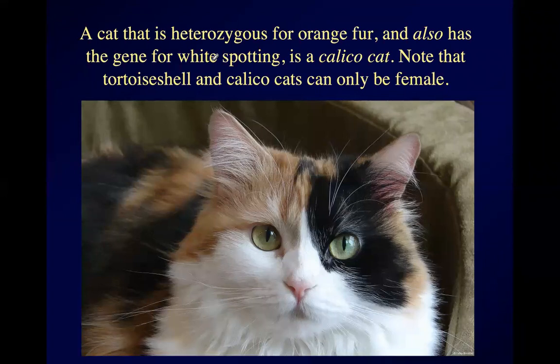And incidentally, a cat that is heterozygous for orange fur and also is carrying the separate gene for white spotting is a calico cat. So that's a calico. She's got orange and not orange patches. And she's also got the completely separate allele that we talked about for white spotting. And you'll note, by the way, that torties and calicos can only be females. So there.